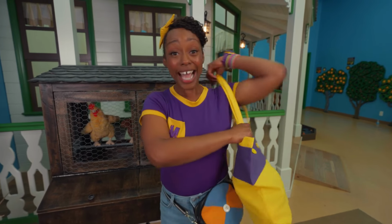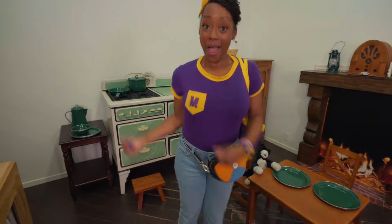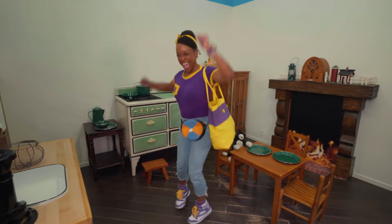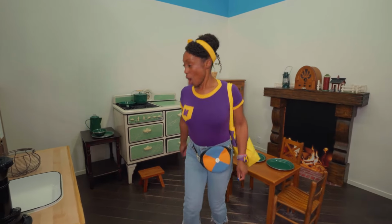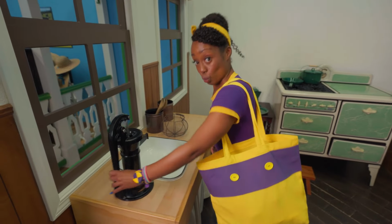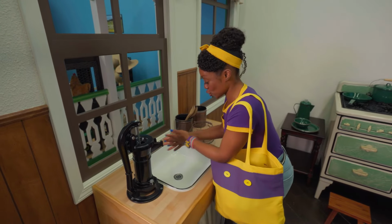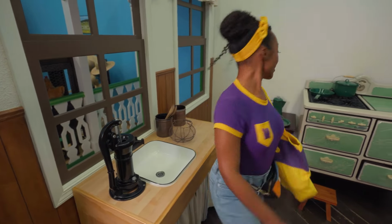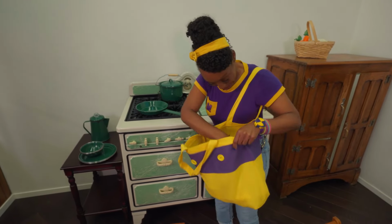Oh, we have so many healthy fruits and vegetables and eggs with us. Let's go see what we should make for lunch. I'm getting hungry. Here we go. Whoa! Check out this farmhouse. Oh, let's wash our hands before we have some lunch. All right, ready to go. A stove. Let's scramble some eggs.